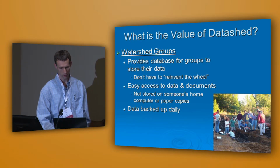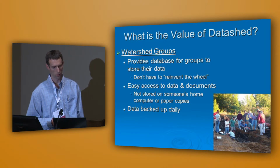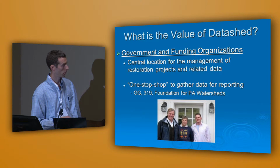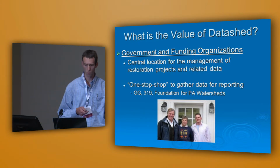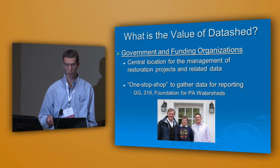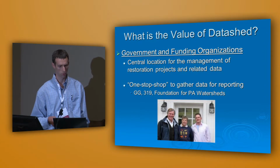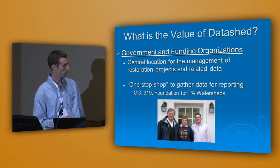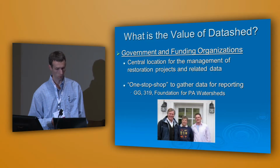All the data that we have is backed up on a daily basis. So there is some value to government and funding organizations, where they have some central place to look at and find information about their sites, and they can use it for reporting. This is some of the people that work at the Foundation for PA Watersheds.